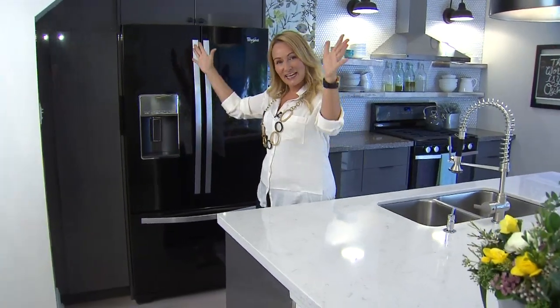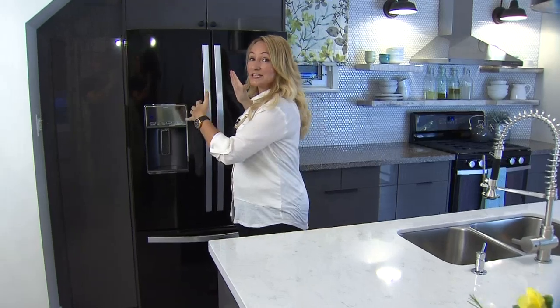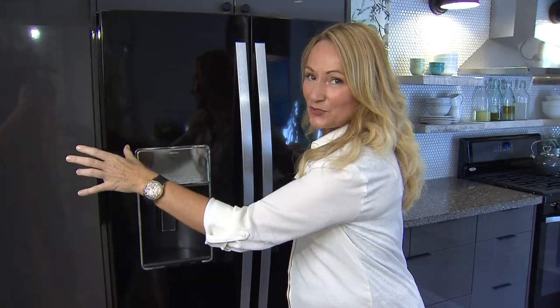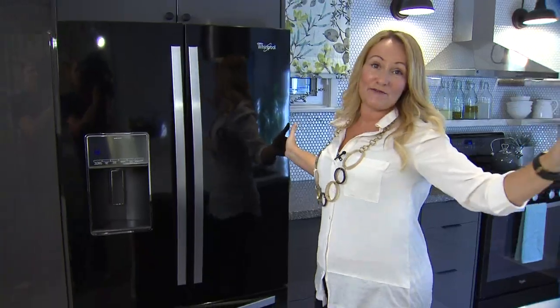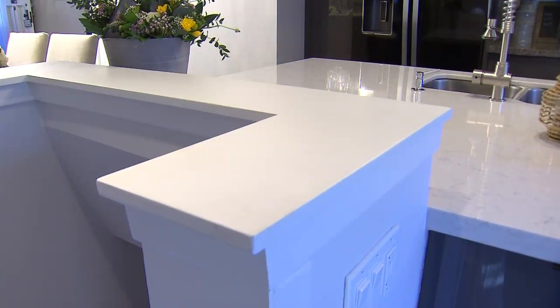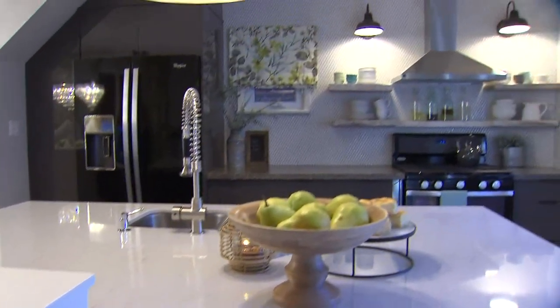And in our case, by taking down this wall, we were able to extend our kitchen and put in this Whirlpool black ice fridge and a pantry. The fridge used to be on the far side of the room. It wasn't part of the working triangle, and it blocked the entrance to the backyard and the stairs to the basement. Now we have a great working triangle.